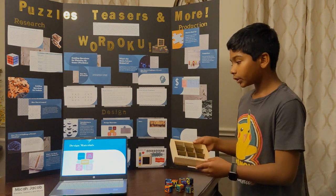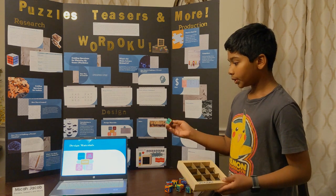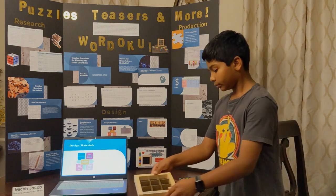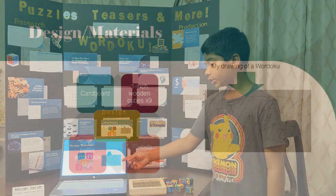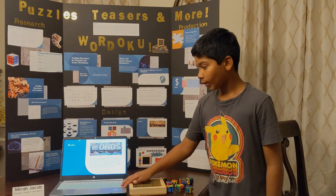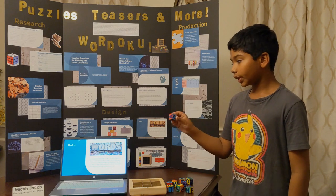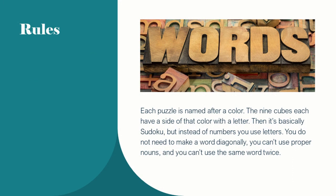To make this product, I used foam board, cardboard, these cubes, this box, and these letters. And in the early planning stage, I drew this picture of Wordoku. So each puzzle is named after a color. The 9 cubes each have a side of that color with a letter. Then it's basically Sudoku, but instead of numbers, you use letters. You do not need to make a word diagonally, you can't use proper nouns, and you can't use the same word twice.